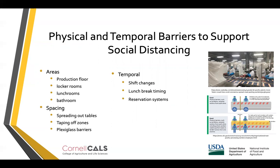You may also, maybe it's not always about taping things off or putting up barriers. It's about controlling time. So think about when you let people come in for a shift and then when you let them go out, to make sure that there isn't too much overlap. Think about staggering lunches for people so you don't have crowding. And depending on the way your facility runs or the type of equipment being used, you might consider things like reservation systems so that people who need to be in a certain area of the facility or use a certain piece of equipment reserve it for a certain amount of time so that everybody knows, and then nobody else comes into that area while that individual is working there. So these are all things that we should be thinking about to support social distancing.